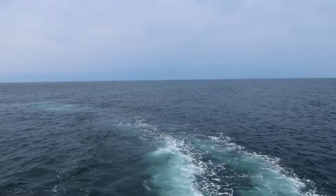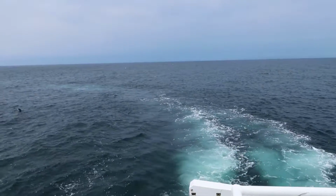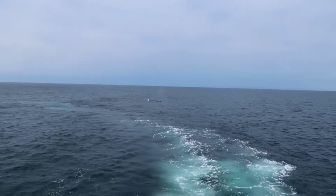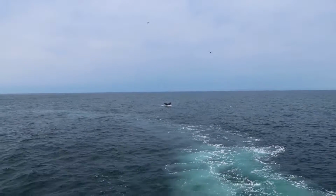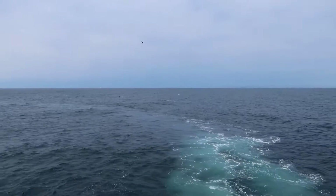Humpback whale is just directly behind us now. Looks like we got a little bit of a head start on it. Looks like it's going down the back left hand side of the boat. So back left hand. Just dove again.